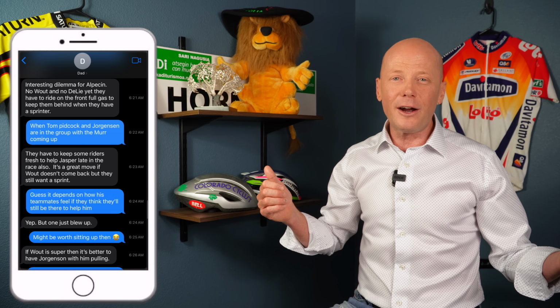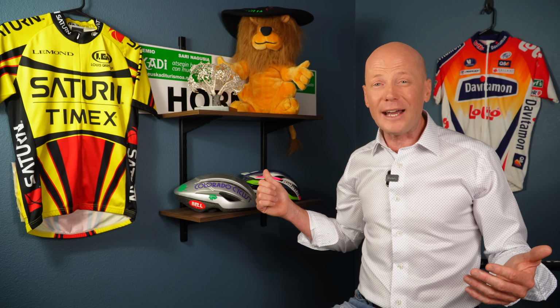The big guy, Wout van Aert's getting dropped. Arnaud Delee's back there with Wout van Aert too, and Alpecin de Koenig are driving like crazy on the front. The problem is you have a sprinter, Jasper Philipsen, who may need help going into the finish, especially the last 10K to go, right? He's a sprinter.